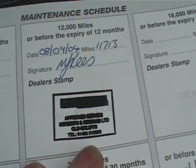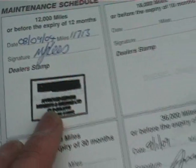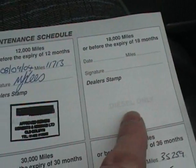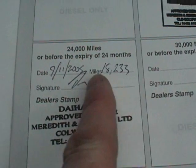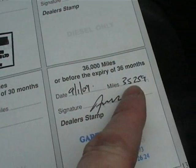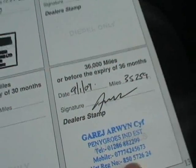There, the first service was at 11,000 miles by the supplying Daihatsu dealer, and the next service is just for diesels, so the petrol intervals have been stamped as per the book. Next one was in 2005 at 18,000 miles, and the next one was due at 36, and it was done at 35,000 miles, and that was January last year.